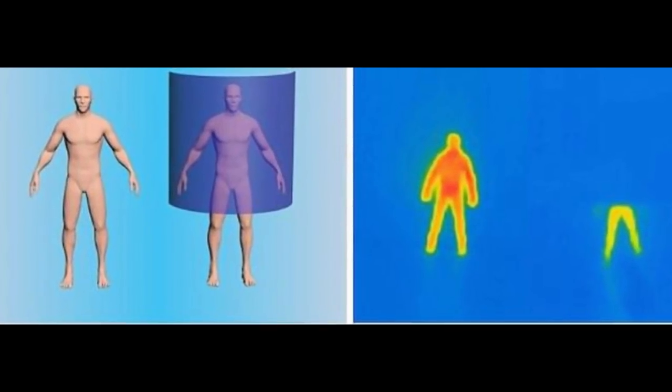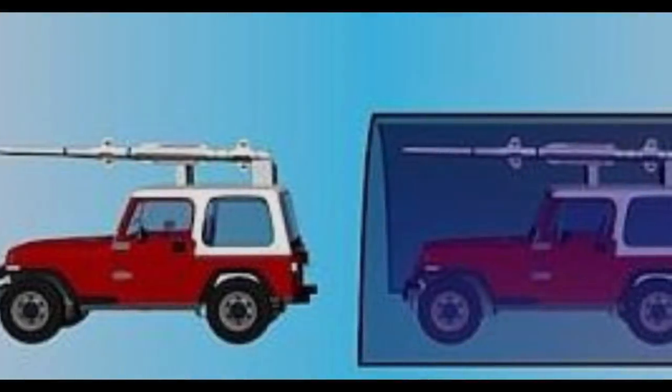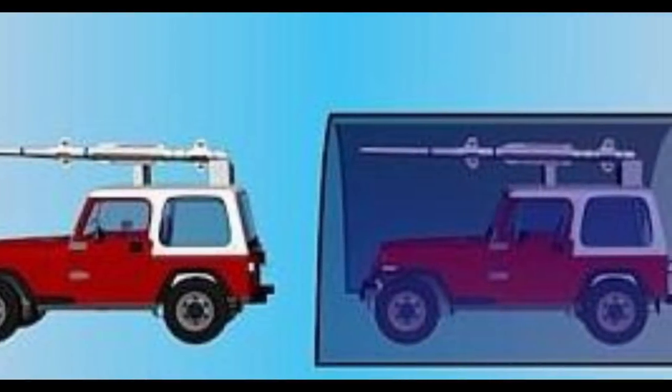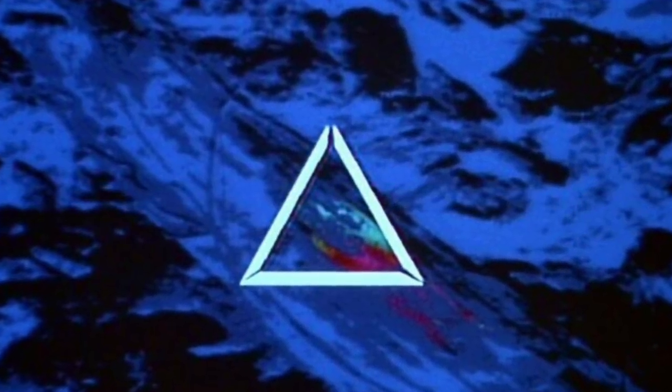This technology is not just limited to cloaking humans alone. It can be used to cloak military aircraft, tanks, heavy guns, etc. Thanks to this technology, there is no need of covering oneself in mud to avoid detection by the enemy. In other words, we now have a technology to evade the predator's infrared vision.